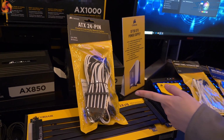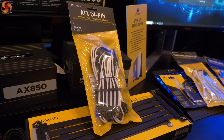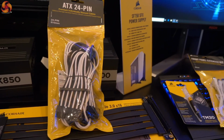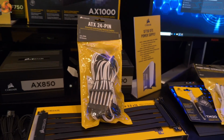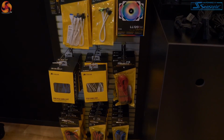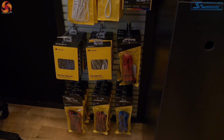So I've got a packet here with the new cables. So they're going to come in a few different colors. This is the black and white one, and then I think they've got like a red and things as well. And they're also going to do the front panel extension kit, so you can get those in white. A lot of things really to just make your PC look really pretty.